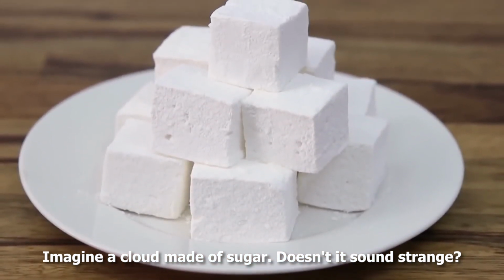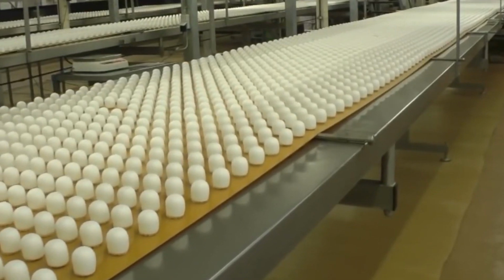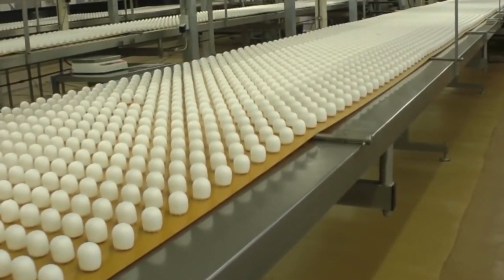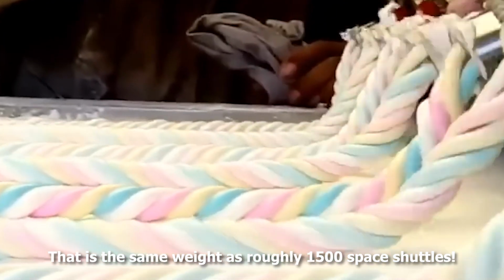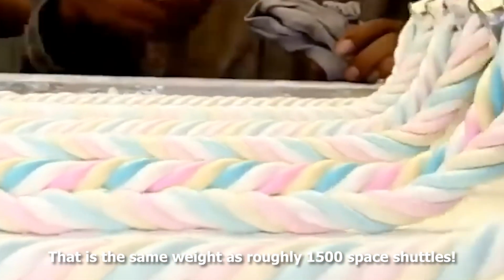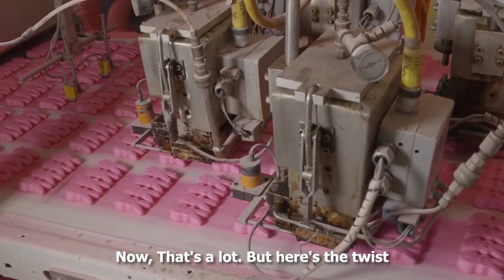Imagine a cloud made of sugar. Doesn't it sound strange? Candy makers produce more than 90 million pounds of marshmallows each year. That is the same weight as roughly 1,500 space shuttles. Now that's a lot. But here's the twist.